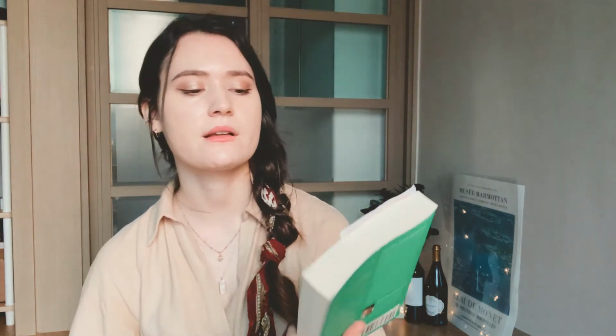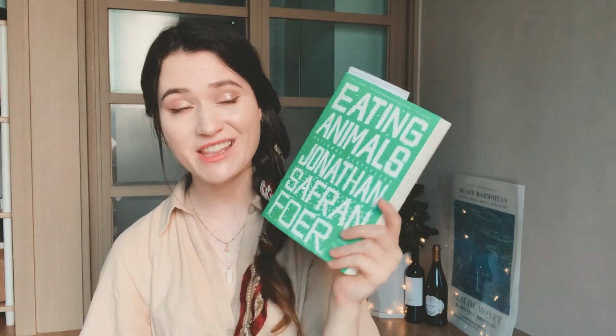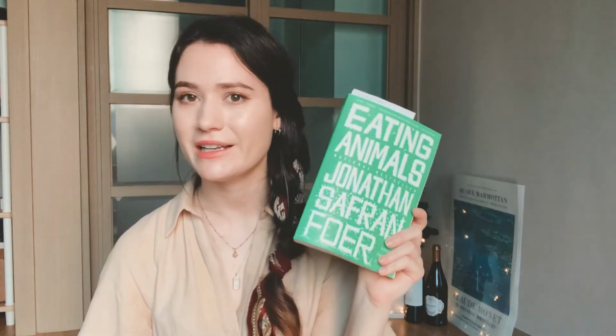And then the next book, a recent purchase, is called Eating Animals by Jonathan Safran Foer. I think I really butchered that one. Eating Animals. It's called Eating Animals. I've recently been watching a lot of documentaries that are all about wildlife, nature, and also about veganism and just sustainability and climate change and all of that kind of stuff. I've been doing more research on that, and this is a book that really piqued my interest. So anyways, I bought this book. It's a very chunky book as well, so it'll take me a while to get through that one.